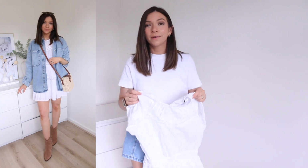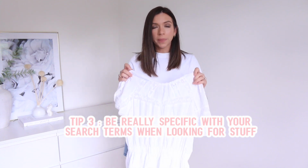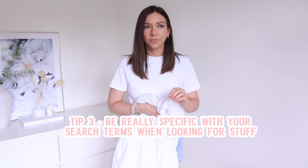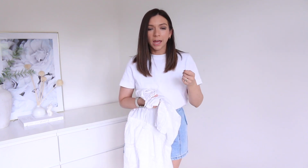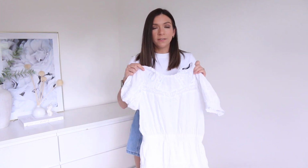So this would be my tip number 3, is to be really specific with your searches. I could have just put in Zara white dress and I probably would have been searching for about 3 years to find this exact dress. Now some people do quite loose descriptions and you can find what you wanted, but I find that to actually get what you want and to get there quicker, be very specific.